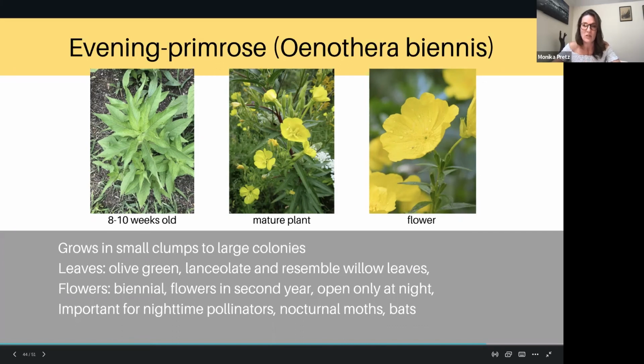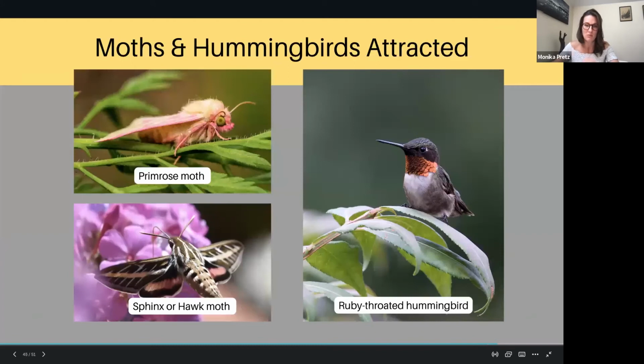And the next slide, I would like to show you some of the animals that it will bring into your garden, like the, I think, stunningly beautiful pink primrose moth, which is, again, a nocturnal moth. The caterpillars will eat the plants, and the moth itself will come and enjoy the flowers. But evening primrose will invite other nocturnal animals like the sphinx or hawk moth. And in the afternoon, it will feed the hummingbirds. Hummingbirds will come to enjoy the nectar of these delicate flowers.